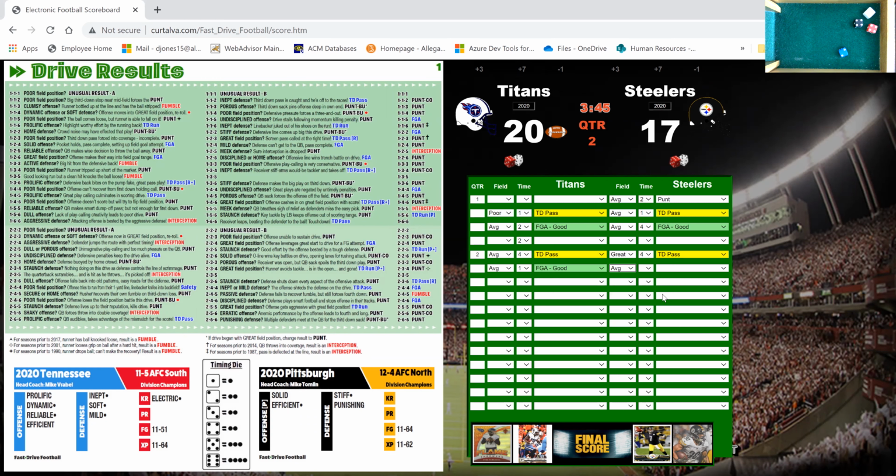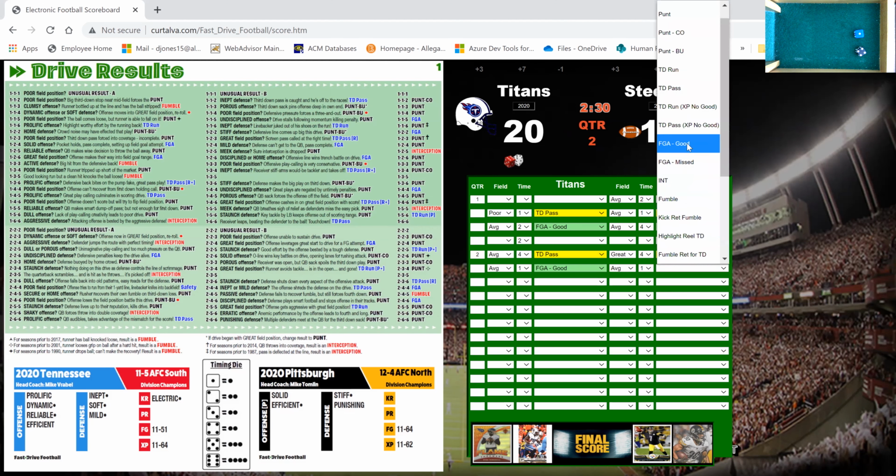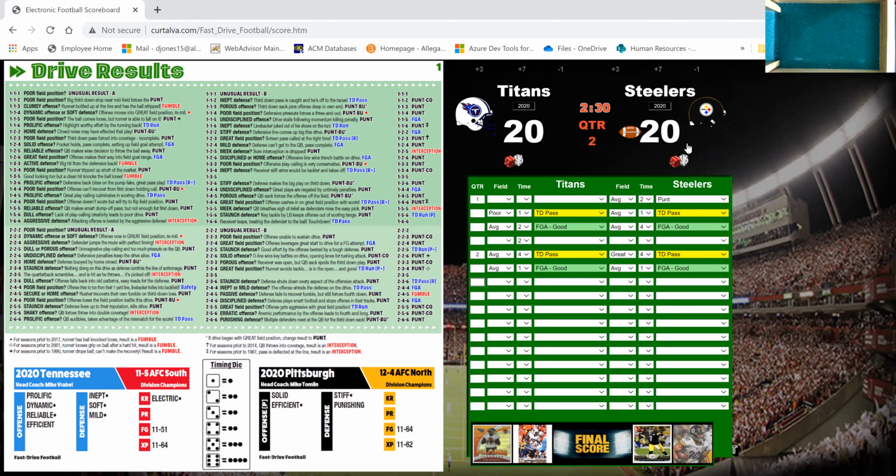And so here we go with a 2-4-4 again. Poor field position? No. Inept or mild defense? The dot says no to either, so it is going to be a field goal attempt. And this time it's going to take 2 ticks off the clock again. We'll roll a decider for the Steelers' efficient offense. They do get the dot, so it's only going to take off 1 tick this time. So we're just going to take off 1 tick for that. And let's roll for the field goal, 11 to 64. So we're tied again, this time at 20 apiece.